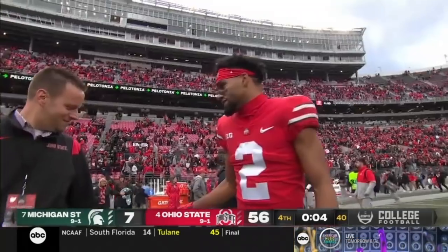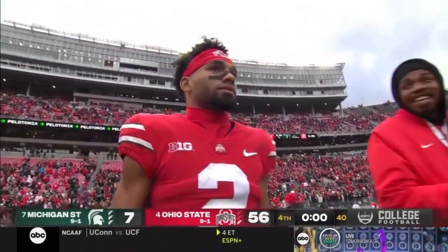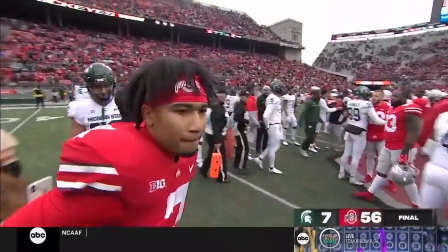Wilson, Smith-Njigba, and Olave, all over 100 yards, combining for 5 touchdown receptions today. Ohio State, really kind of a business trip mentality, even though it was a home game.